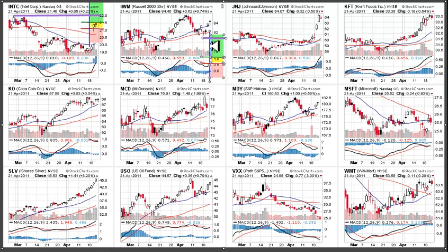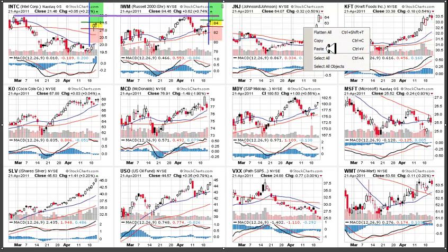IWM, the U.S. small caps, Russell 2000 small caps. And it has to clear nice above 85. Johnson & Johnson. I would like to have seen this Friday action take out that big candle's high.